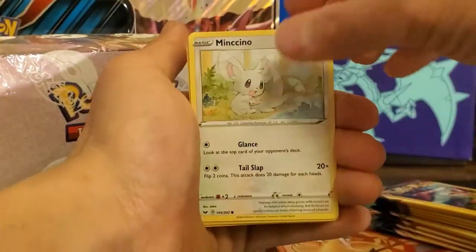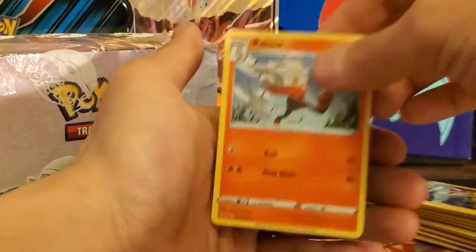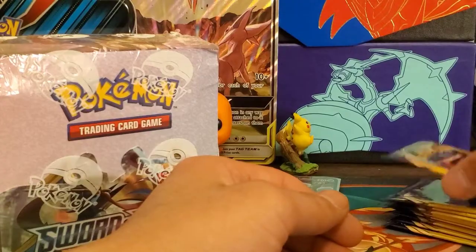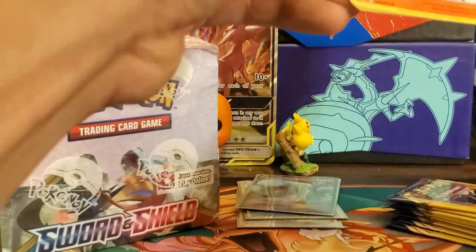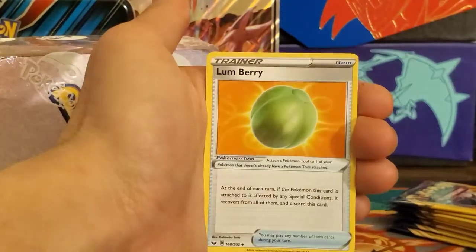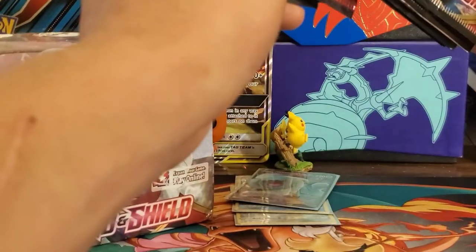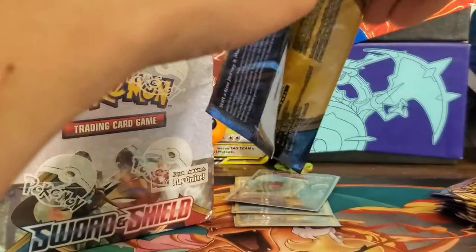All right. Mincinno, Pincurchin, Reverse Holo, and a Raboot. How many of these do we have left? Let's see. 5. We have 10. Okay. Well, Vulpix, Munna, Lumineon. Yep, so here we go. We have 9 packs left. So let's see. Should we do all? Yeah, we'll just do all 9. And then we'll see what.